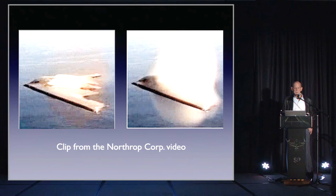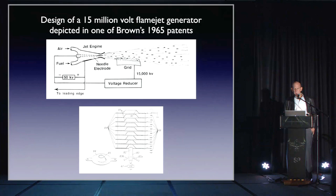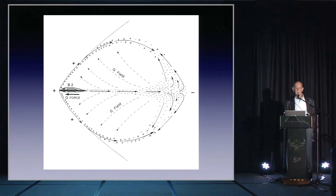Now, here's from Brown's patent. You see he was proposing the exact same thing in 1965 in his patent. And here's his flame jet generator he was using to generate the power for his disc. It works like a Van de Graaff generator. He uses the jet exhaust to carry the ions and thereby increase their voltage, and collect them and cycle it back. And you can actually shut off the fuel and work this just on scooped air. And the B-2 does have huge air scoops. They say they dilute the exhaust 10 to 1 with the scooped air. So one way to look at it is through electrogravitics: he's creating a gravity field that acts between negative and positive charges that push the plane forward.